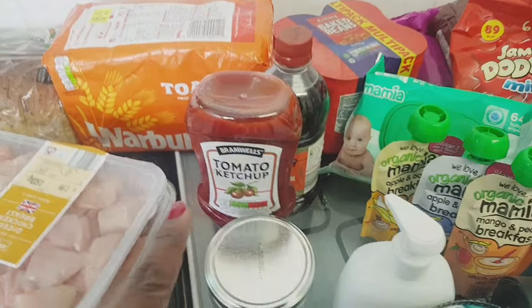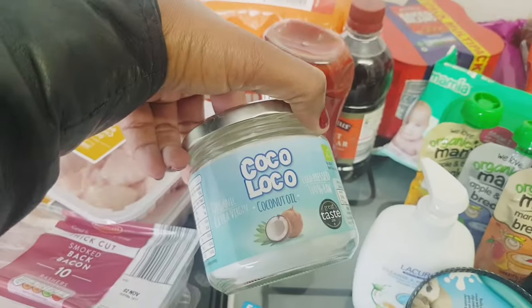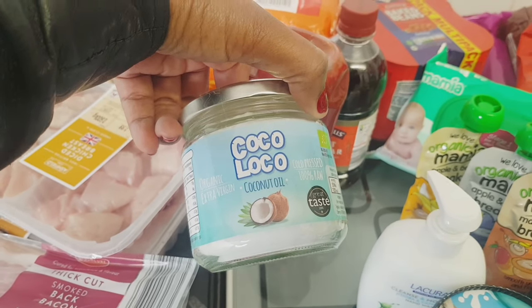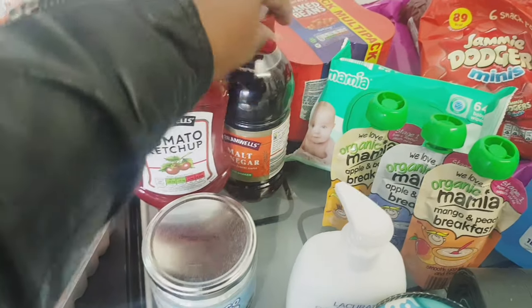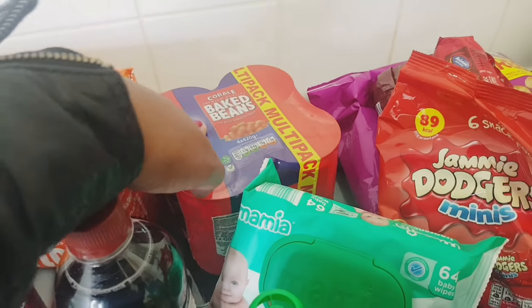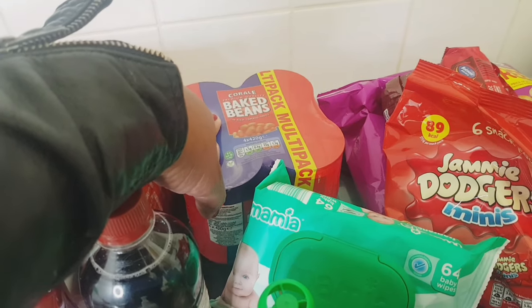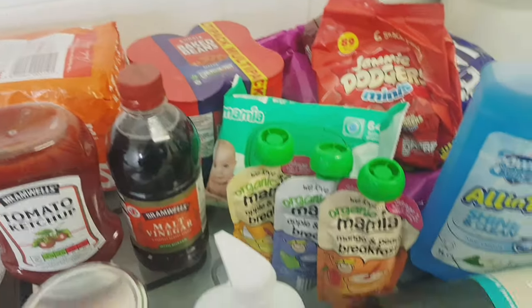Ketchup is something that we always have in our cupboards. I only ever cook with coconut oil. This is something that I've only ever cooked with for the last 2 or so years, if not longer. Always need vinegar to clean my chicken. Some baked beans. Now, I know a lot of people prefer Heinz baked beans, but to me they all taste the same, so there I've got some baked beans.